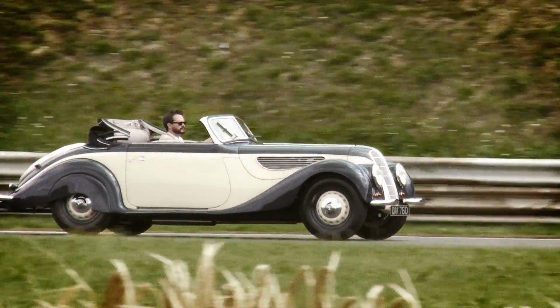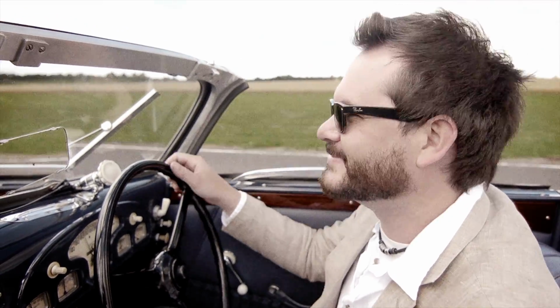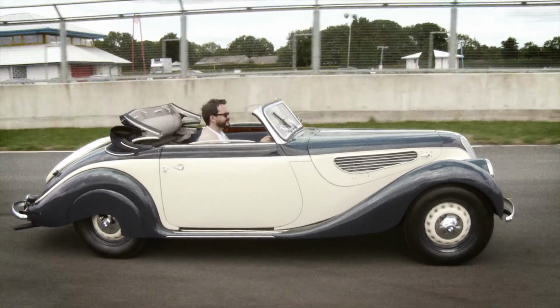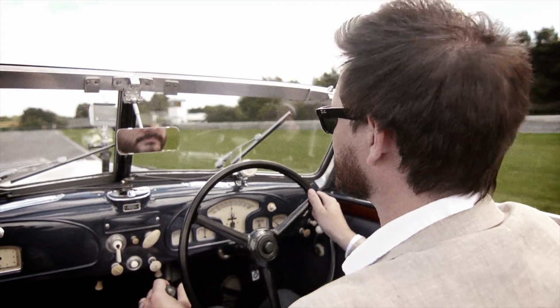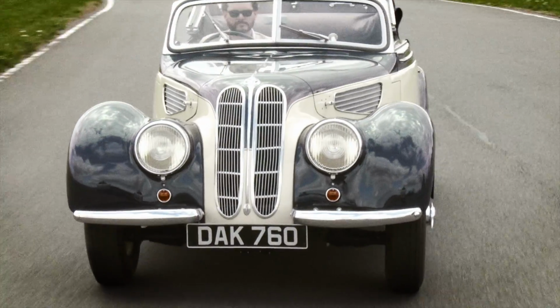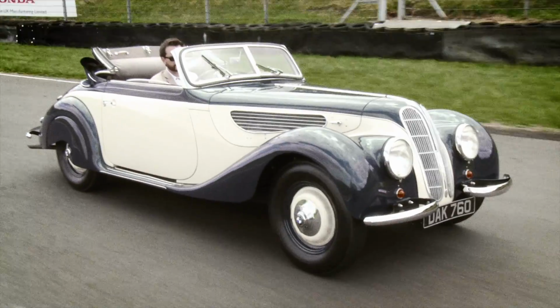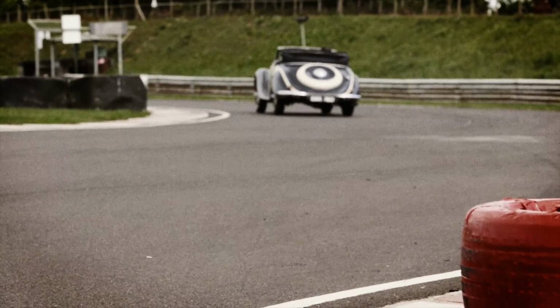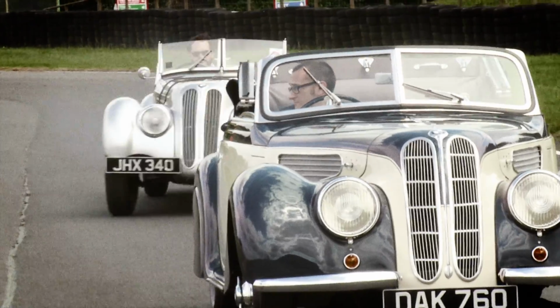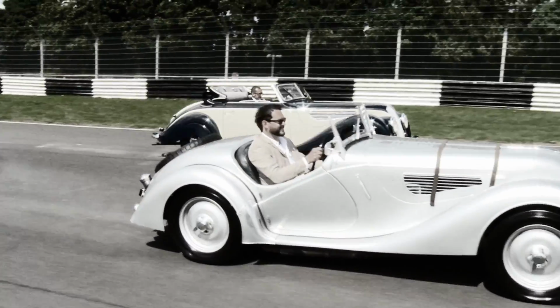This is a typical car for its age. Swooping lines, something that you only see these days on a Morgan. The 327 was a success, but it was overshadowed by its sibling, BMW's follow-up to the 315/1 and 319 Roadsters.